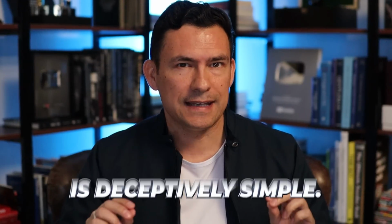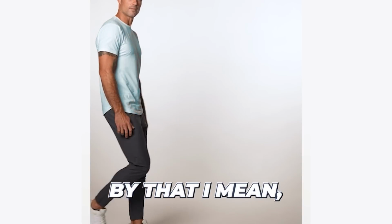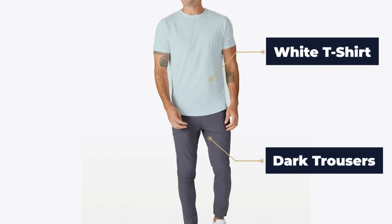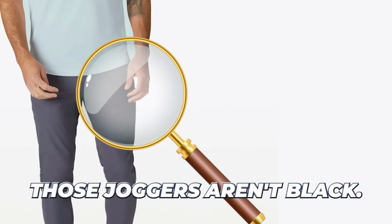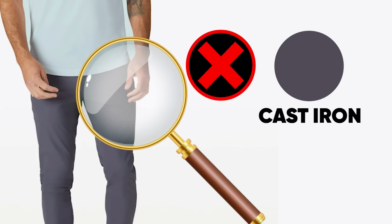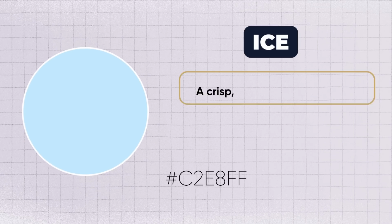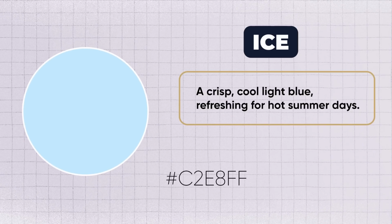So this first outfit is deceptively simple. By that, I mean when you look at it, it looks like a simple combination of a white t-shirt with dark colored trousers. But if you look closer, those joggers aren't black. They're actually cast iron. Basically a modern dark gray. And that shirt, an off-white. In fact, it's actually the color ice, which is an off-white. It has a little bit of blue in it, which gives it a bit of a gray tint.